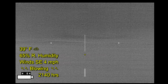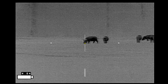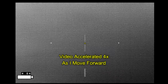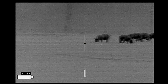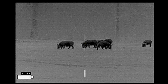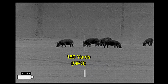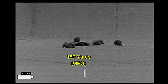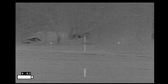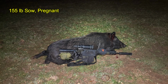I returned to the property a little while later, found more hogs out in the field. Here I'm moving up to the edge of the pad to get a better view. I'm going to pick the biggest hog that are in the back right there. Get off one more shot before the hogs move through the fence into an area of the property that I cannot hunt. The one hog down was a 155-pound pregnant sow.